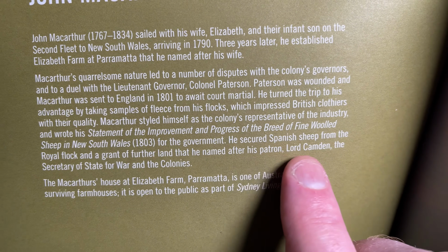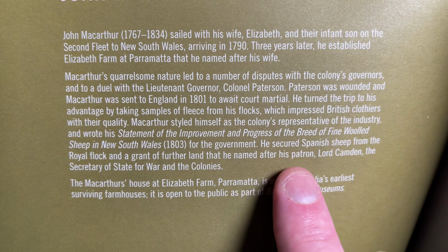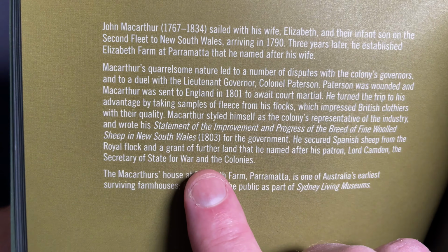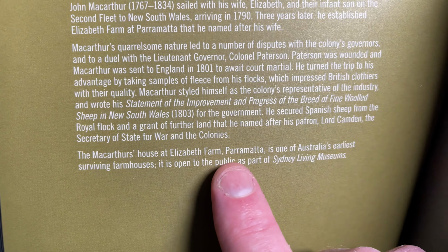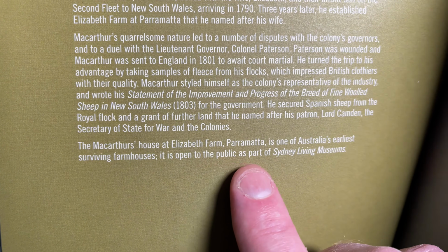He secured Spanish sheep from the royal flock and a grant of further land that he named after his patron, Lord Camden, the Secretary of State for War and the Colonies. The MacArthur's house at Elizabeth Farm, Parramatta, is one of Australia's earliest surviving farmhouses. It is open to the public as part of the Sydney Living Museums.